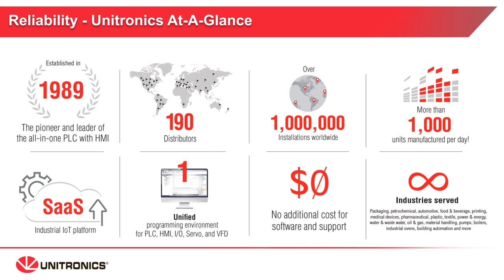Also look for efficient manufacturing capabilities, ensuring a steady supply of high-quality PLCs to meet industry demands, an integrated programming and connectivity approach, which streamlines development and ensures compatibility across components, and transparent pricing models with no additional cost for essential services to add further value.